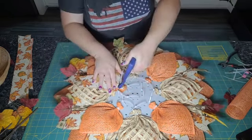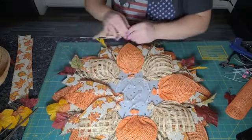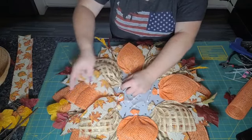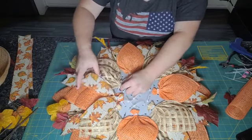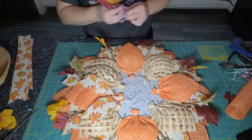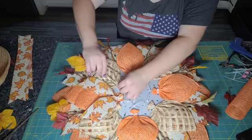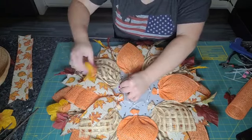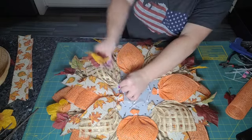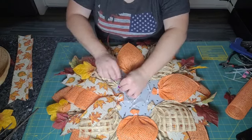Okay. Moving back around. Let's put a straw in there. And let's start with a yellow, since we have a green right below us here. I'm gonna stick it out all the way almost to the tip here.